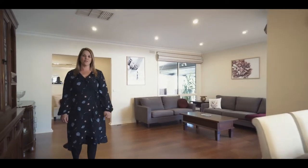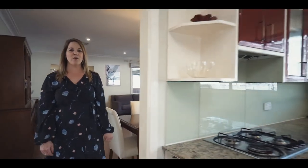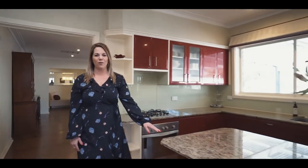This large family home has two distinct living zones with a formal meals and lounge area, and then coming onto an open plan kitchen and family zone.